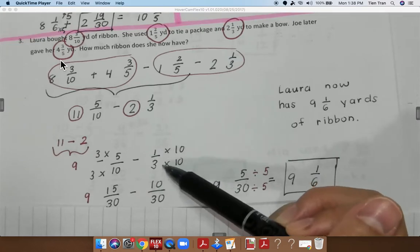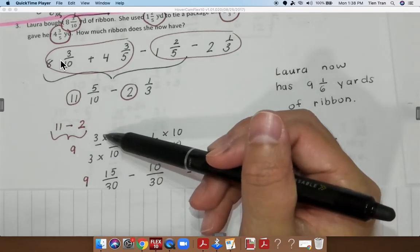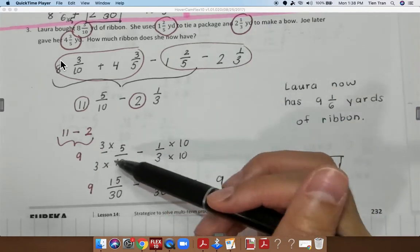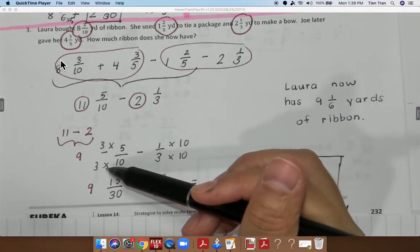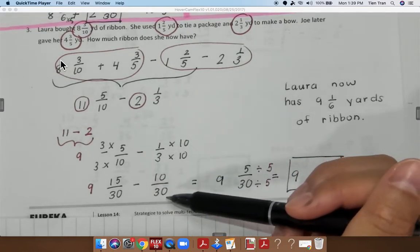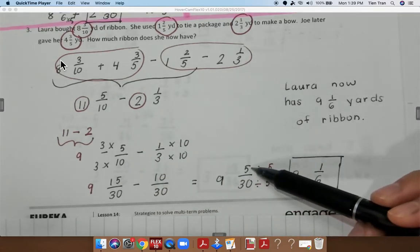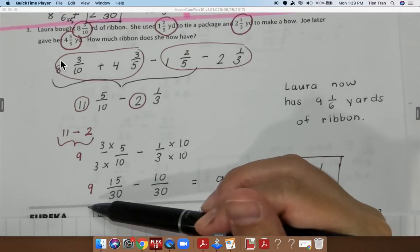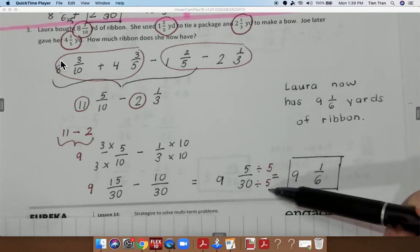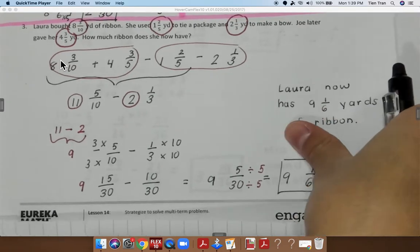So 5/10 and 1/3. You'll notice that right here I am going to multiply times 3 and times 3, and on this side I'm multiplying times 10 and times 10. 5 times 3 is equal to 15, and 10 times 3 is equal to 30 on this side. 1 times 10 is equal to 10, and 3 times 10 is equal to 30. Now I'm going to subtract. 15 minus 10 is equal to 5, and 30, you bring it right over. My 9 is my whole number, so we have 9 right here. To simplify, I'm going to divide 5 over 5, so I have 9 and 1/6. So that means that Laura now has 9 and 1/6 yards of ribbon.